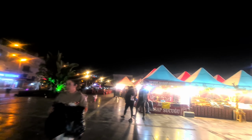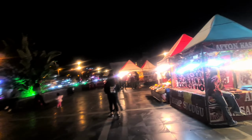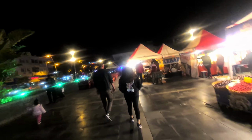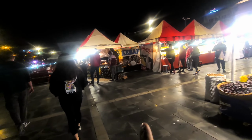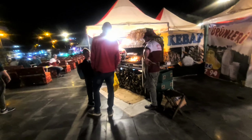What I want to bring you today is the food corner. You should definitely visit here. What they do here is traditional Turkish foods from all around Turkey. This first one looks like a doner kebab. How can I go close? I'll show you. It's called char kebab.